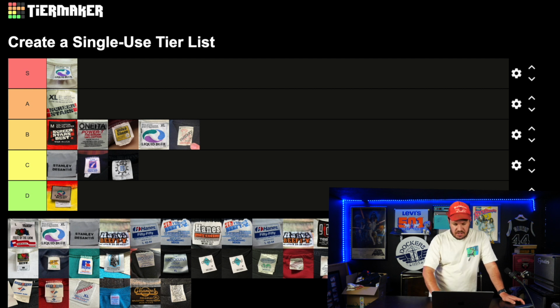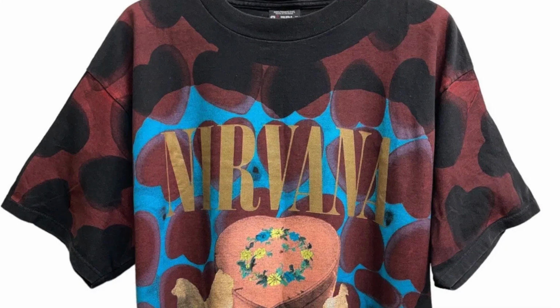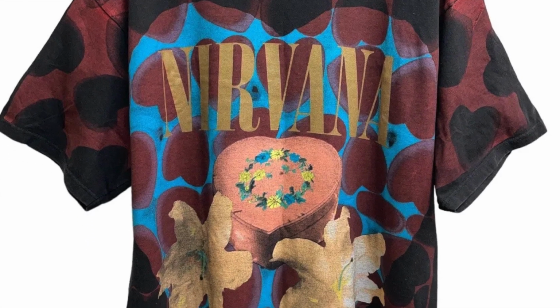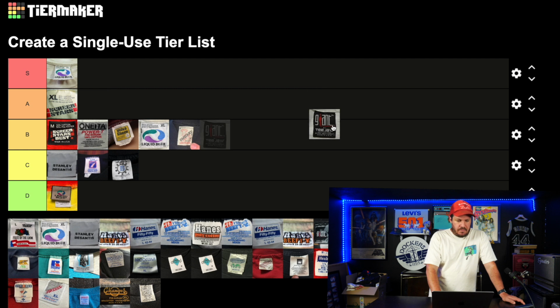This is going to be a little bit controversial. Maybe it won't be. But the Giant by TJ's tags, a lot of times you see Nirvana stuff on this, and I love Nirvana. So like, this is near and dear to my heart. But you see them all the time, and they're not particularly rare. So we're going to go B tier for the TJ's tags.